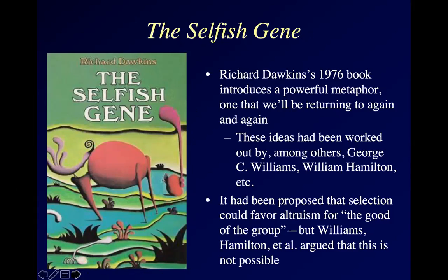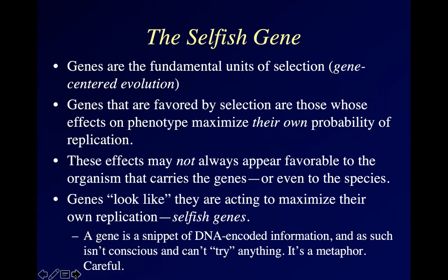So George Williams and William Hamilton and company, and Robert Trivers is another one, argued that group selection isn't possible. Dawkins argued that the best way to look at evolution is from the level of the gene. What a gene fundamentally is, is the fundamental unit of selection. What selection does is alter the frequencies of certain genes or certain alleles. Dawkins argued that if you look at evolution taking place from different points of view, what's favored from the point of view of genes is not necessarily what's favored from the point of view of the organisms that carry the genes.